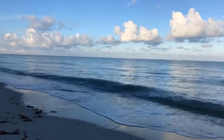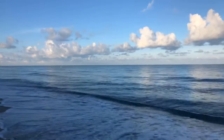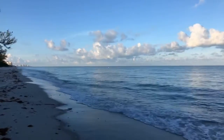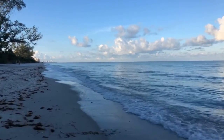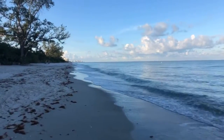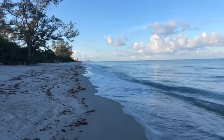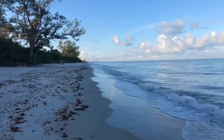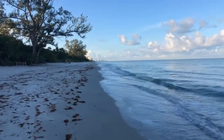Well, our ranger has come out onto the beach. He's down at the south end of the park. One of our rangers. And we didn't see any crawls down there. Looks like there might be two rangers riding together this morning. I can't tell from here. They're so far down the beach.